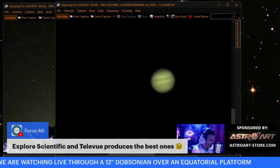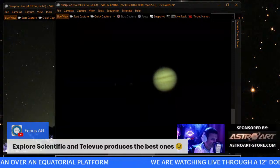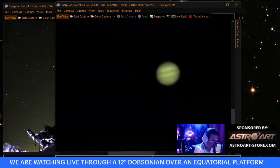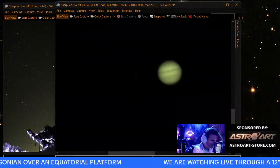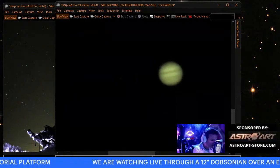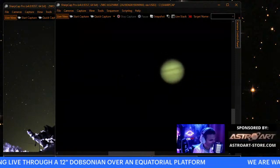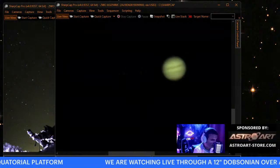Explore Scientific and TeleVue produce the best ones, referring to the eyepieces. TeleVue are better, TeleVue are the best. But Explore Scientific is the one I have, the 9mm. I have just three eyepieces, and it's enough, three eyepieces for these Dobsonians. These are 2 inches.